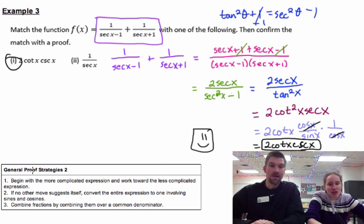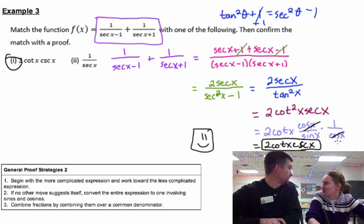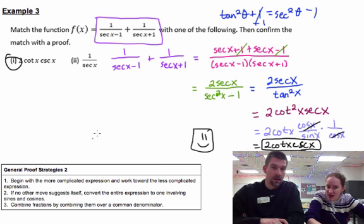All right, we've got some more proof strategies here in this area. Begin with the more complicated expression, work towards the less complicated expression. So sometimes if you can tell something to do on the right side, do it. Number 2, if no other move suggests itself, convert the entire expression to one involving sines and cosines. That's what we did at the very end. We changed to some sines and cosines so that we could work stuff out. And then last, combine fractions with a common denominator is a very good way to go.